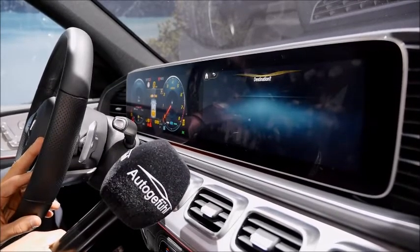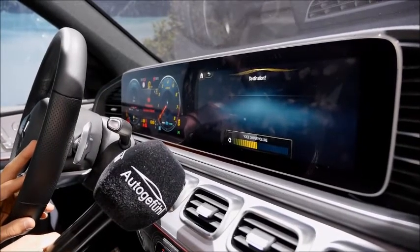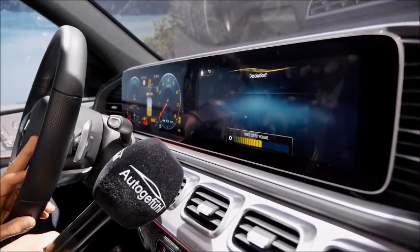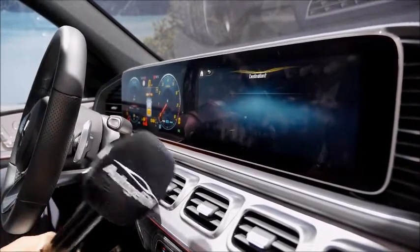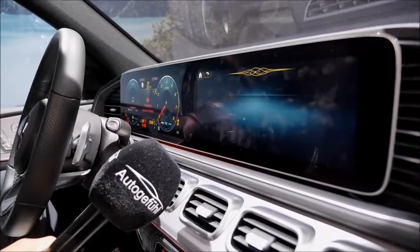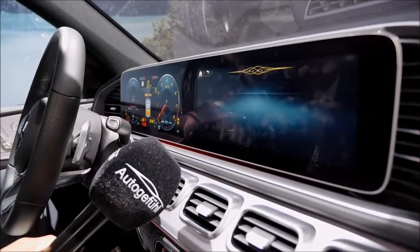You can enter a destination by saying an address, a point of interest, or the name of a contact. Additionally, you can navigate to one of your saved addresses. What is your destination? Berlin. I am starting route guidance to Place des 18, Moors, Berlin.